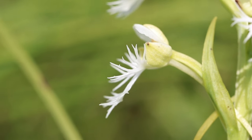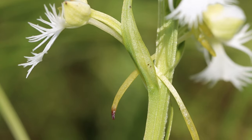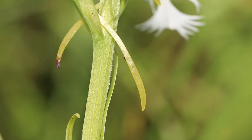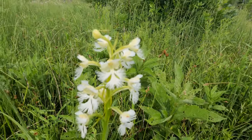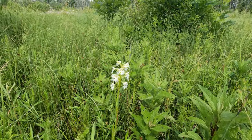To attract a specific pollinator, such as a hawk moth, this orchid has a long nectar spur that arches downward from the back of the flower. The Eastern Prairie Fringed Orchid prefers wet habitats such as prairies and sedge meadows.